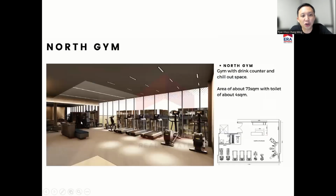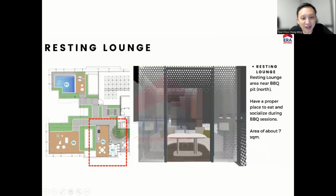This is on the north. So you also have a north gym. So your gym will be on the rooftop. Okay, very cool, right, looking out as well. And there's a resting lounge, which is just a private chill out area with nearby a barbecue pit as well.